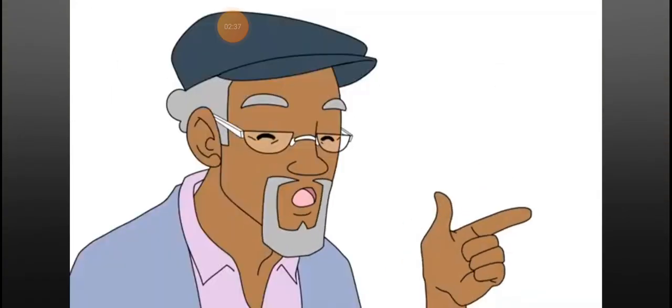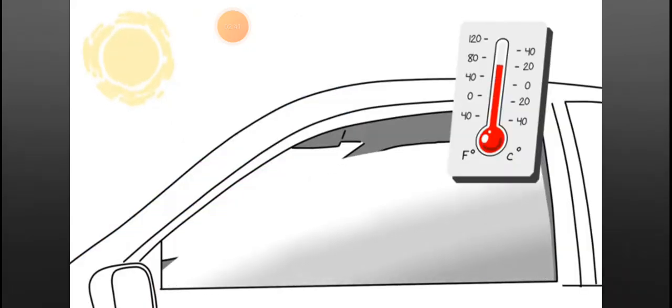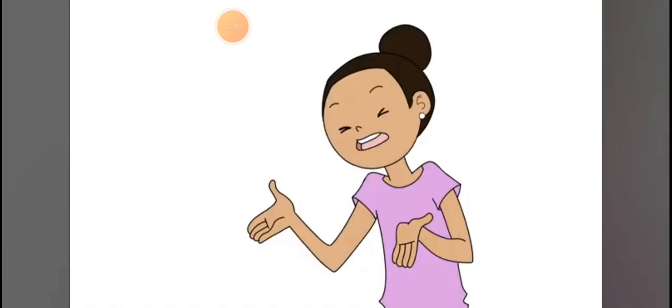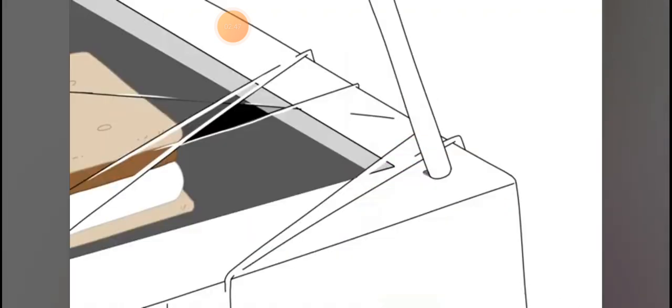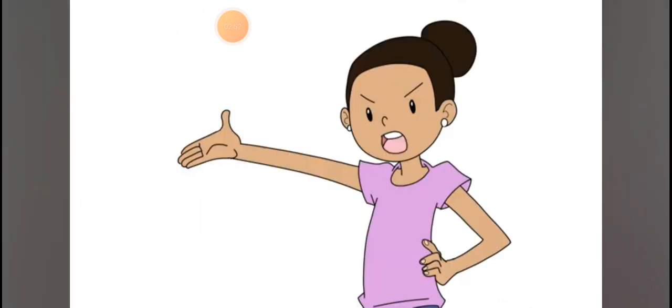Well, that's surely true. What else might heat things up? Did you ever notice how hot a car gets in the sun when all the windows are closed? Yeah, I've got plastic on all my sides. Hold on. There's a hole here. It's not sealed up. Hand me the tape, could you? We're gonna try this again.